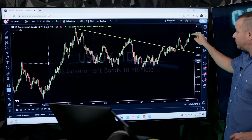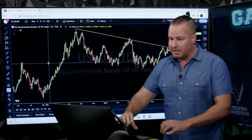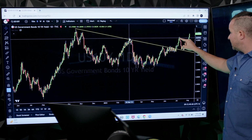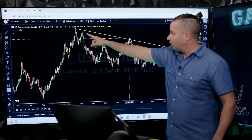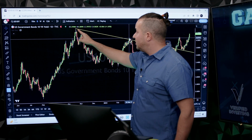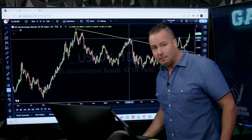Look at this breakout here. Again, the reason why I say this is a breakout is because it's a short-term breakout. If I put a trend line at this high, that was that high. Now we're breaking out. Next target is this point right here, which is the highest point, which, by the way, you want to know something crazy? By the way, this was when yields topped out. It was October of 2022.